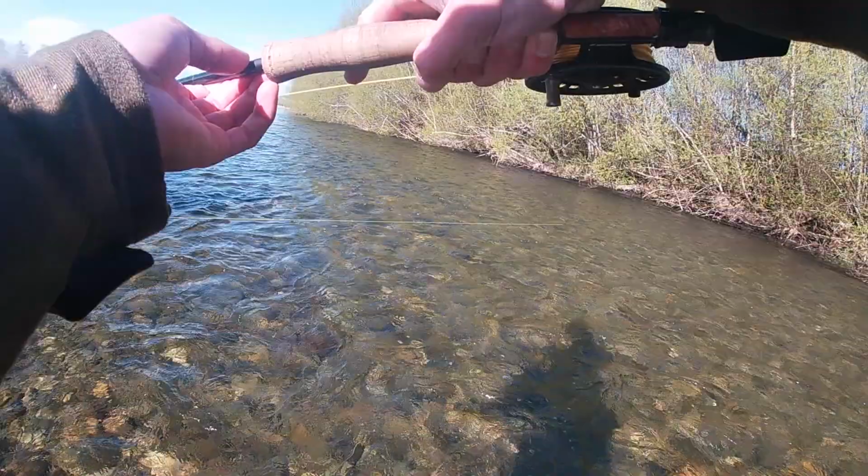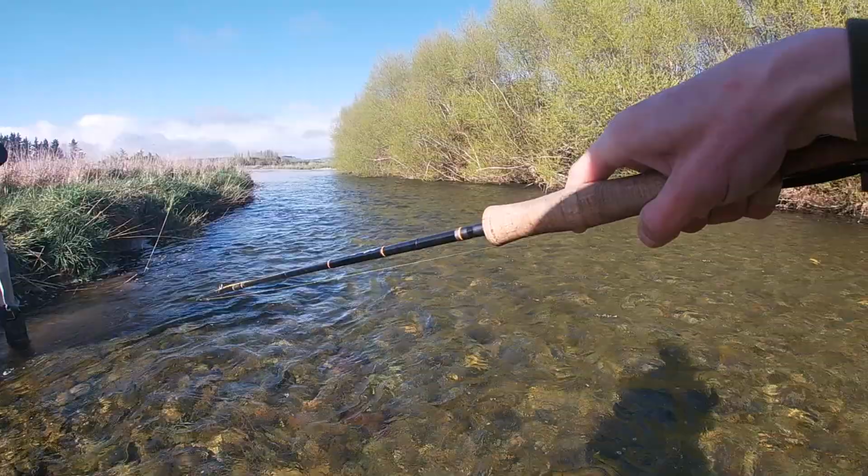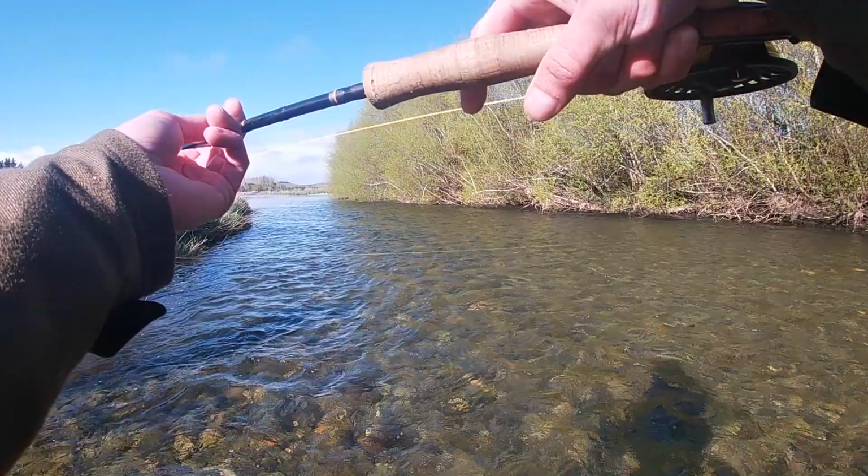Get low, slow pressure on a mate. Swimming through. Oh, I think I'm going to land him. We'll see. I think he's got me, eh? Let's see. He's got me.